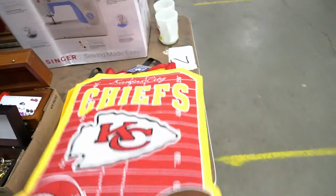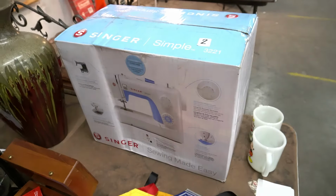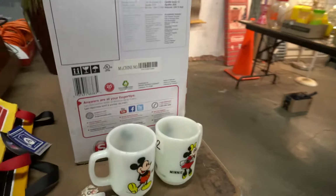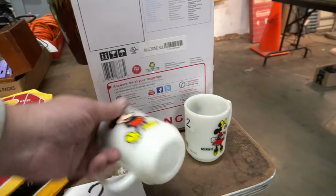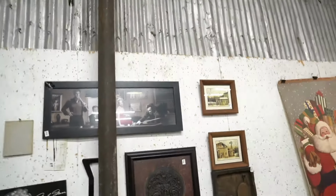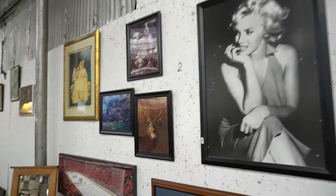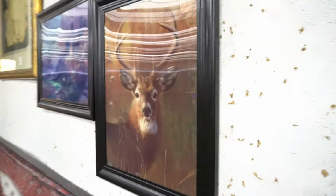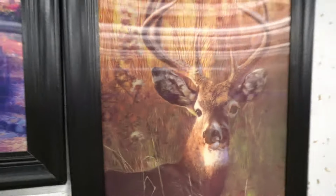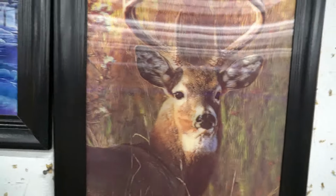Seat cushions, maybe. Sewing machine, new in the box. Minnie and Mickey, like, I don't know, you can't see who that is. Then over here we've got some Maryland, just some decor pieces. These are fun. I don't know if this will work with the camera. These are like, yeah, there it goes. What? Huh? Where'd you go? Over here. Puppies.